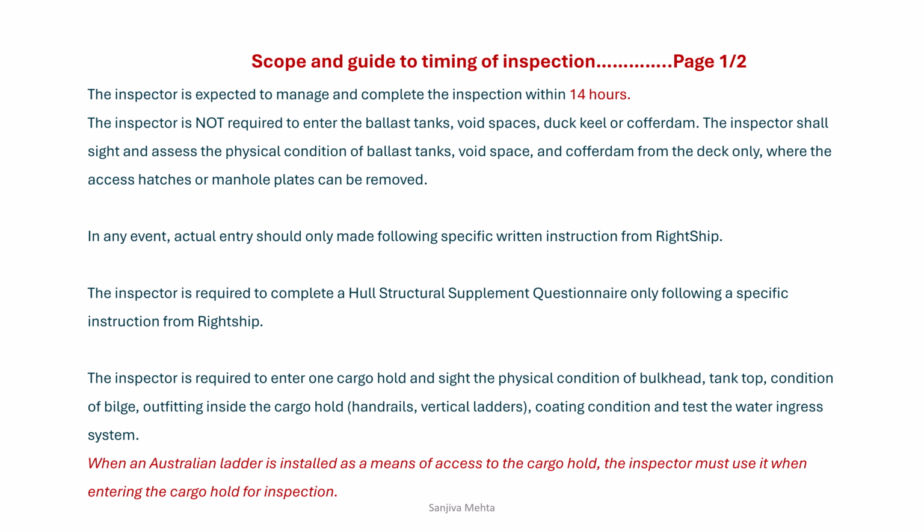The inspector is required to enter one cargo hold and sight the physical condition of the bulkhead. Cargo hold, of course, you can enter. Tank top condition, bulkhead outfitting inside the cargo hold, handrails, verticals, ladders, etc. Coating condition and test the water ingress system, etc. So it is kind of a random check. So it is expected that if you have checked one cargo hold, the other holds' condition may be more or less similar. When an Australian ladder is installed as a means of access to the cargo hold, the inspector must use it when entering the cargo hold for inspection. All right.